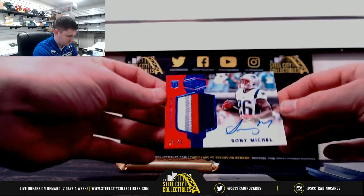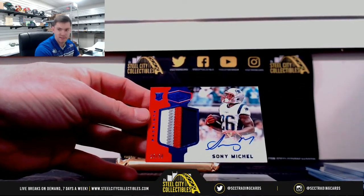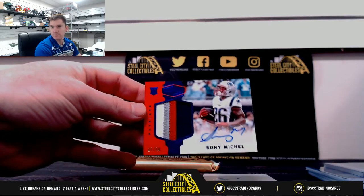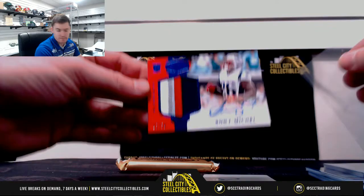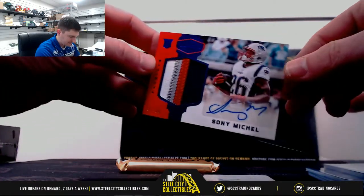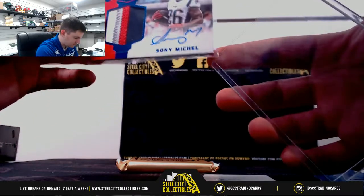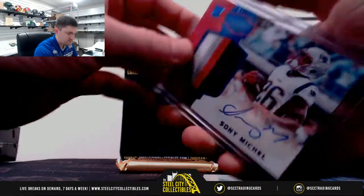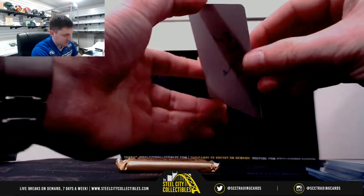Here we go. Sony Michel with the four color patch auto, 25 of 50. That's a nice one. Nice hit. And then our printing plate is a nice one.